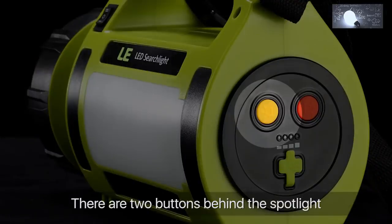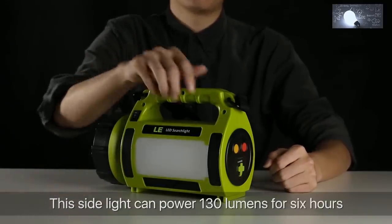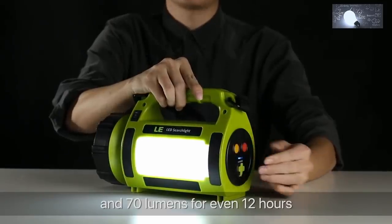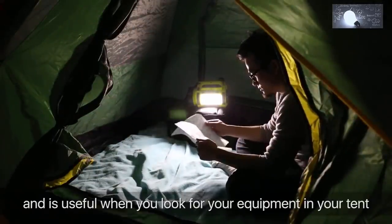There are two buttons behind the spotlight. The yellow button controls the side light. This side light can power 130 lumens for 6 hours and 70 lumens for even 12 hours. The side light can be used for area lighting and is useful when you look for your equipment in your tent.